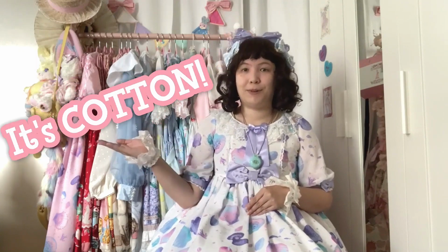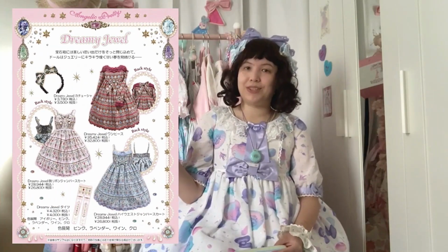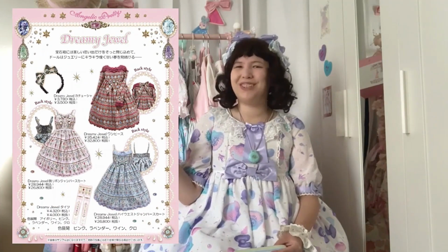Ooh, is this poly or satin? That's a good question. I'm gonna put it right here. I forgot. And the next print is Dreamy Jewel, which is made out of dobby chiffon, which I'm probably saying wrong. Dobby? Dobby the House Elf? Dobby, is that you, my guy?